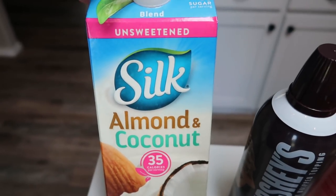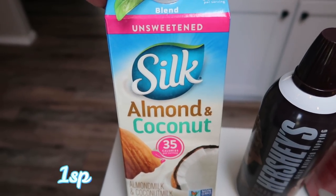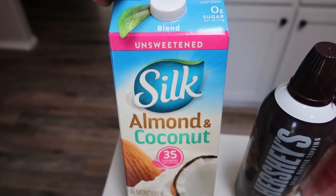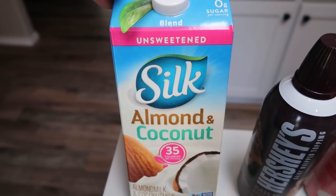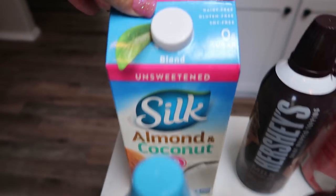First, I grabbed another container of my very new favorite almond milk. This is the unsweetened Silk almond and coconut. I love this milk. The flavor is really good and it is only 35 calories, so you can have an entire cup for one SmartPoint. It's thick. It's really good. It's definitely a good choice if you like that little mix of almond and coconut.